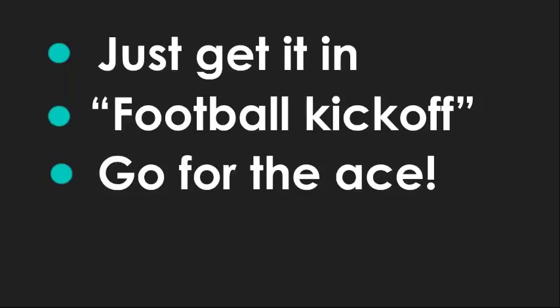There's a different mentality here where it's just get it in, and the football kickoff coaches will think very, very highly of percentage. They'll want that percentage to be as close to 100% as possible. There is an acceptable level of errors for those that are going for the ace. And coaches will establish their level of acceptable errors to make sure that the players don't cross the line from being aggressive to being reckless.